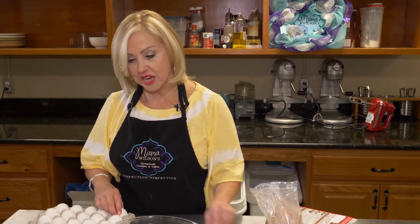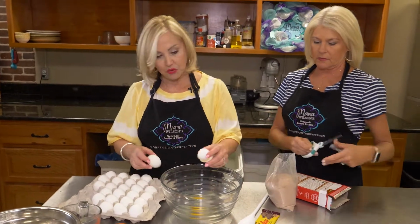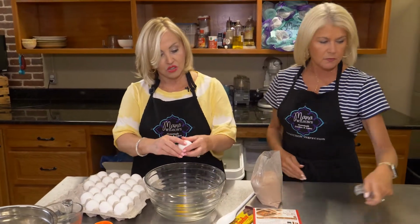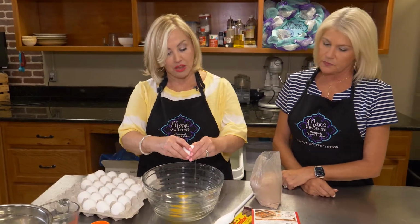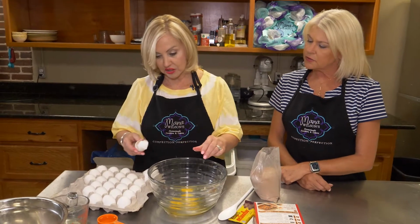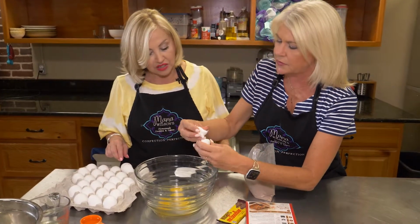So it's 3 eggs. That's 1. Where do you want me to put these shells? Back in here? Yeah, that's fine. So there's 2 and there's 3. These will be very moist, I think, because of the eggs, don't you think? Ooh, I got a shell in there. If you take a shell, shells attract shells.